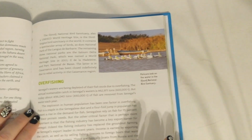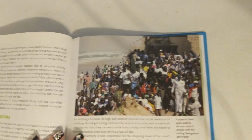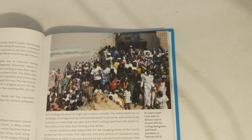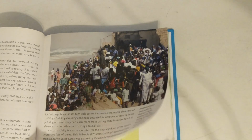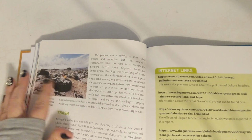And here's some birds. Pelicans in the Djoudj National Bird Sanctuary. This says this is a crowd in Saint Louis waiting to discuss coastal erosion with the visiting Senegalese and French presidents in February 2018. And this is sadly Ouakam Beach in Dakar, which is covered in trash.